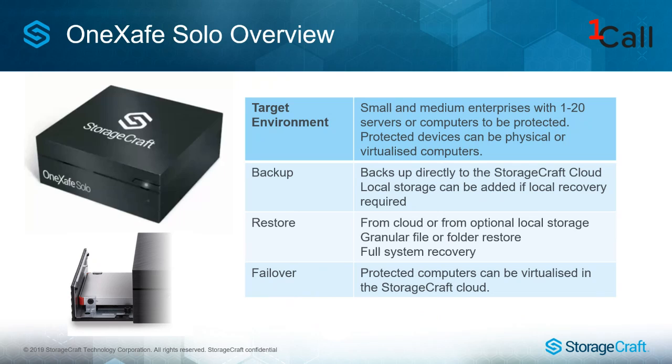Solo backs up protected devices directly to the StorageCraft cloud. This is a full system image backup, not just a file backup solution. Optionally, local storage can be added to the Solo if local backups are required. There are multiple recovery options for protected computers, including individual file or folder restore, complete system image restore, and system recovery direct to a hypervisor or virtualization environment if this is available.